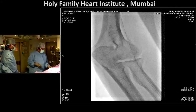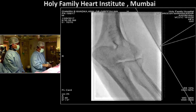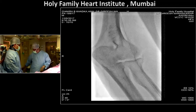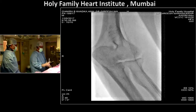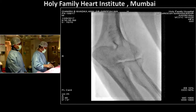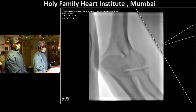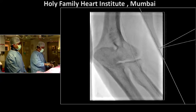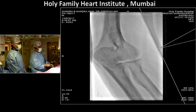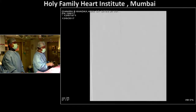So I'm sure there's a difference in attitude and approach when you look at peripheral versus the coronary. Coronary, something like this, you would not like to leave it alone. You'll have a disaster on the table. But in the peripheral, we are a little more comfortable. Things go quite okay. And probably a good medication after the procedure would tide over the crisis here.